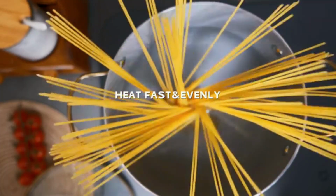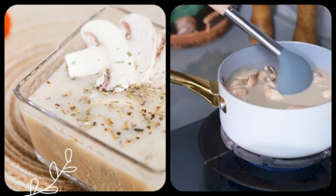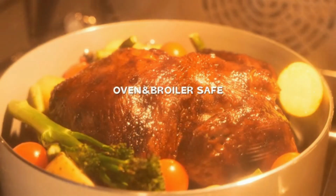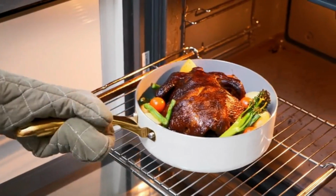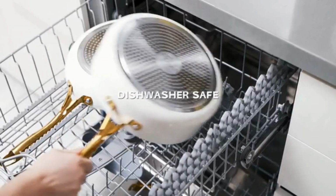Versatile compatibility. The pots and pan sets are suitable for a wide range of heat sources, including induction, gas, and ceramic hobs. This ensures that the cookware sets are heated uniformly in a stable and efficient manner under all cooking conditions.